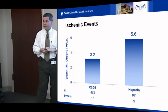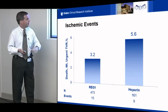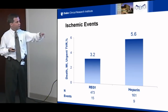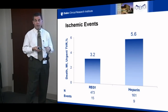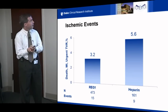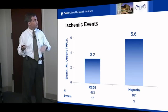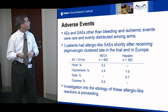And then intriguingly, again, this study wasn't designed or powered to look for an ischemic effect, but in the 473 patients who were randomized to Reg 1 compared to the 161 patients randomized to heparin, we saw a lower rate of death, MI, or urgent target lesion revascularization, essentially stent thrombosis, in the 30 days after their randomization. So an encouraging signal on ischemic events.